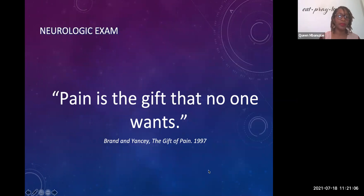Next slide. So our neurological exam, pain is the gift that no one wants. Like I mentioned, with a lot of diabetics, the blood sugars clog the nerves, they don't work appropriately, and the patients don't feel pain the way we would feel pain. When you don't feel pain, you can't compensate for that pain. You can't treat that pain. And so that becomes one of the reasons why some treatment is delayed with diabetic patients. Next slide.